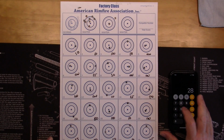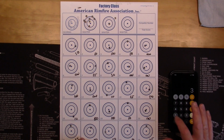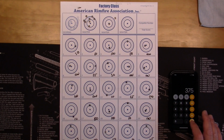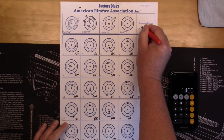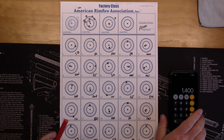So 285 plus 235 plus 310 plus 195 plus 275 equals 1400. How funny. 1400. So each of these 1400.